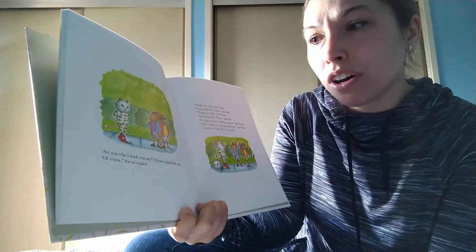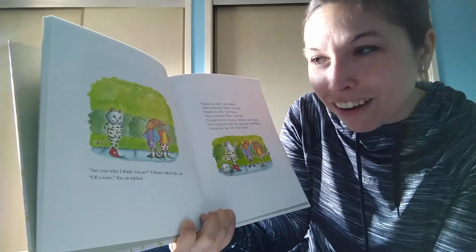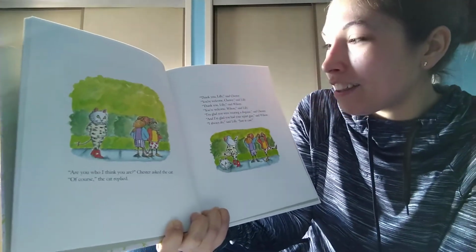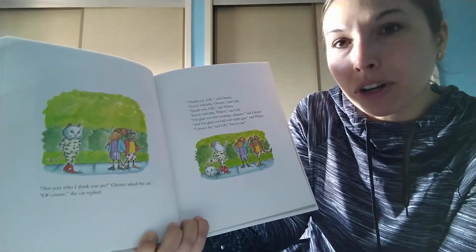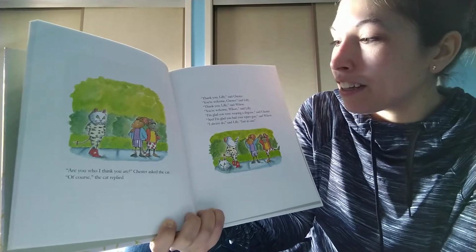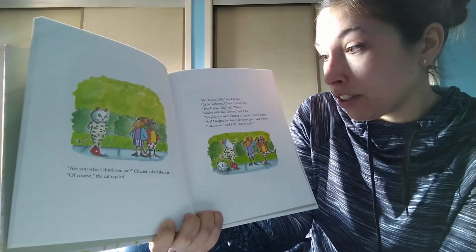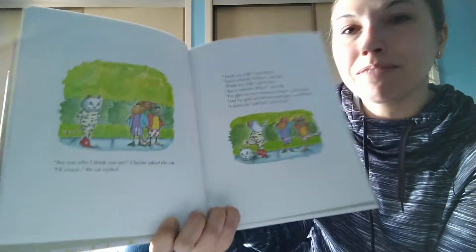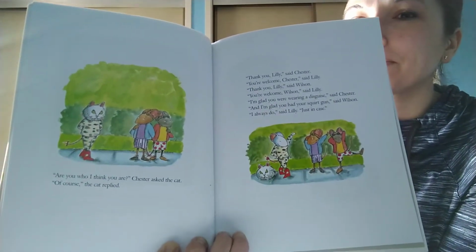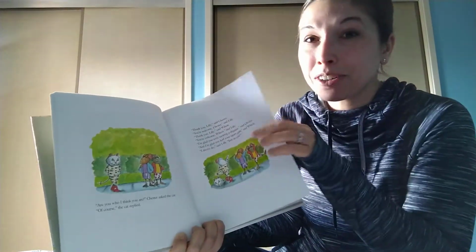And wait, are you who I think you are? Chester asked the cat. Of course, the cat replied. Thank you, Lily, said Chester. You're welcome, Chester, said Lily. Thank you, Lily, said Wilson. You're welcome, Wilson, said Lily. I'm glad you were wearing a disguise, said Chester. And I'm glad you had your squirt gun, said Wilson. I always do, said Lily. Just in case. So he has a first aid kit just in case. She has a water squirt gun.